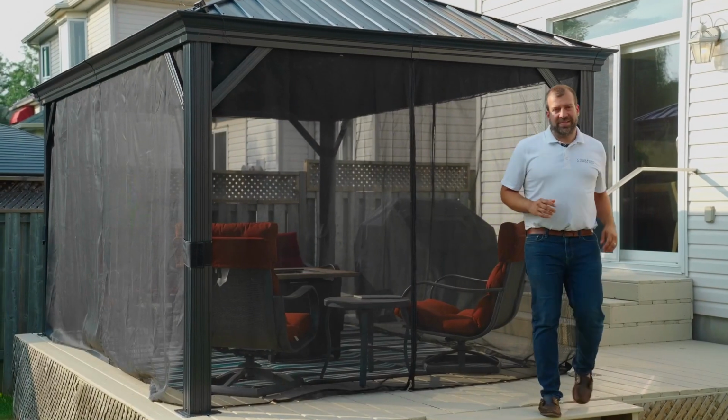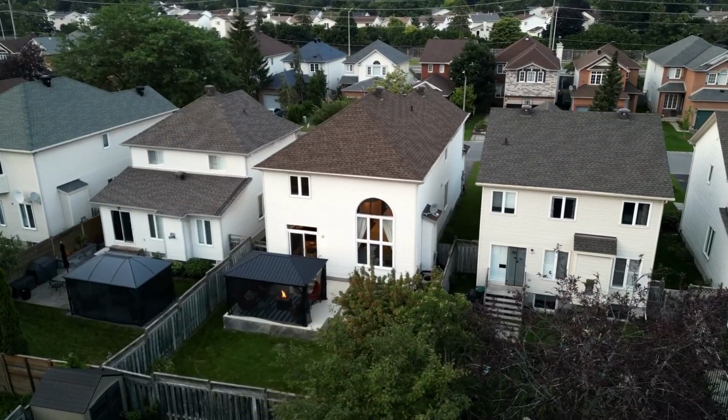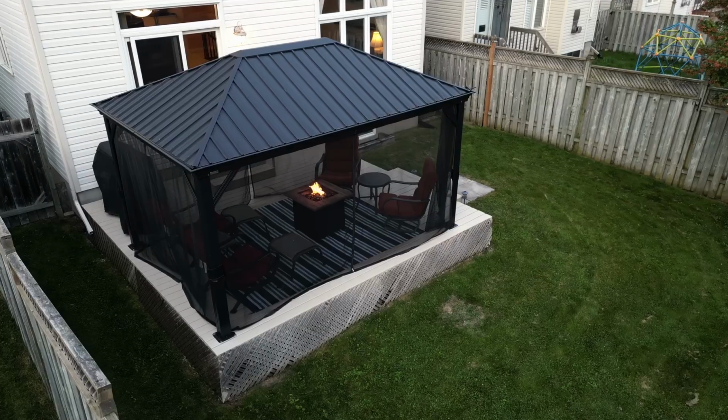Thanks for taking a look inside. How about this fully fenced backyard? I also love the great deck with a huge pergola.